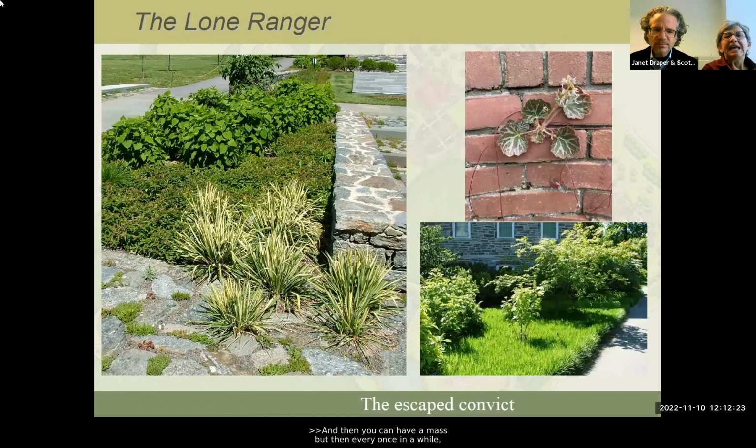And then you can have a mass, but then every once in a while have one that's a little separate, like this lovely little one growing in the wall in the Ripley Garden, the escaped convict. Up above on the top of the wall, there's a whole mass of them, but having one separate sort of draws your eye and completes the picture. It also gives you a unique way to look at that particular plant. You see it in mass with a group of plants, it gives you one sort of feeling, and then the one that kind of pops out to the side gives you a whole other feeling. So I like to call it the escaped convict. It just gives you an interesting feel for how to have those plant compositions working.